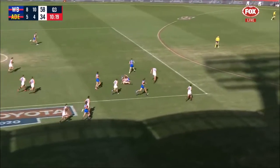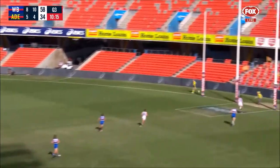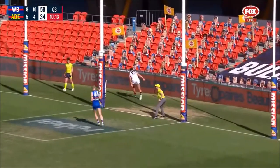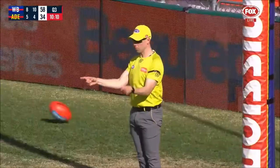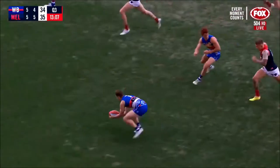Here's a handball chain from the Dogs, just in time from Rourke Smith. Lachie Hunter, this would be a team lifter, and he got it there. Welcome back, Lachie Hunter, who's had a tough 2020. That's a big goal for the Dogs. Use of the body from Richardson's good.